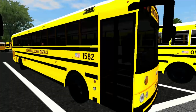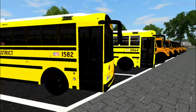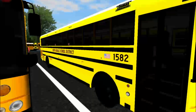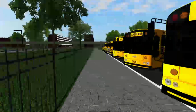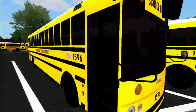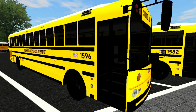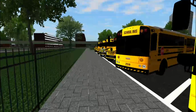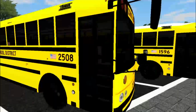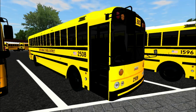This bus here reminds me of a Nevada bus because of tinted windows and black window posts. CCSD was known for doing that. So that's why my guess is this is a Nevada bus. These might be as well, but I could be wrong. But spec the same except yellow window posts. As well as this one, but this one has a yellow roof, which is interesting.